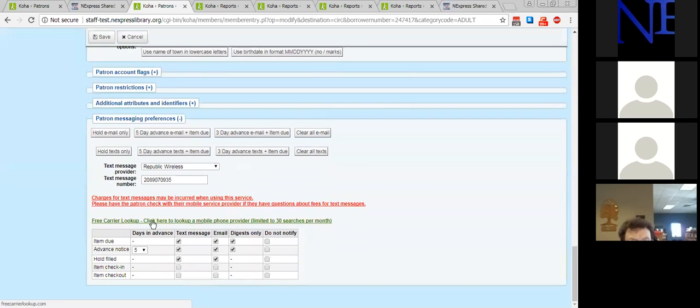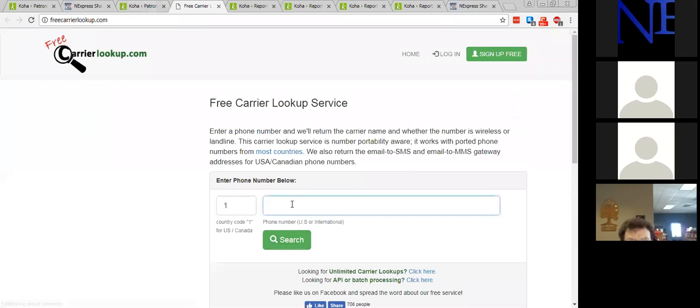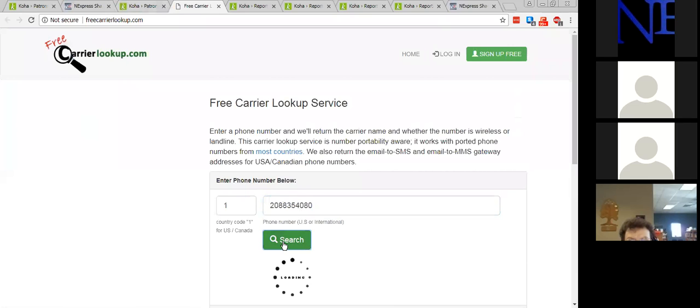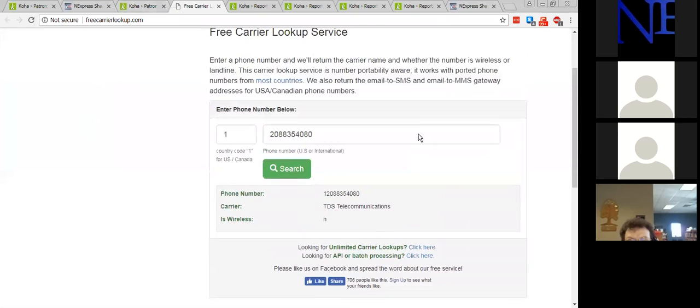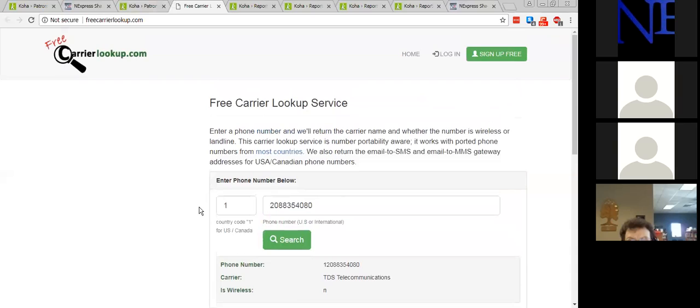Free carrier lookup. If you click on that and you give it a phone number, my old phone number in Idaho, do a search, it'll tell you who the carrier is. The one thing about this is that it limits you to like 30 times a month. Most people under 40 seem to know who their provider is.